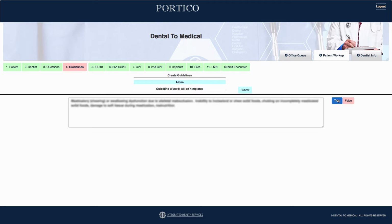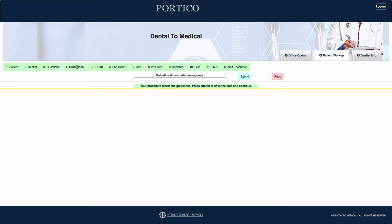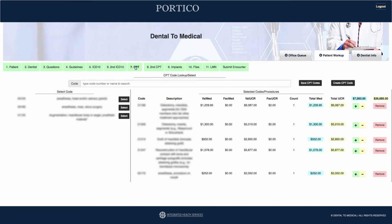Within 3 minutes of your patient entering the office, Portico will determine whether your patient meets their medical necessity guidelines, and if they do, Portico will guide you in completing the proper workup. Portico's proprietary workup engine will guide you through selecting diagnostic codes that are pre-selected and authorized according to insurer and policy guidelines. Portico will then help you to select procedural codes that are already determined to be medically necessary according to the particular insurer and policy for your patient.